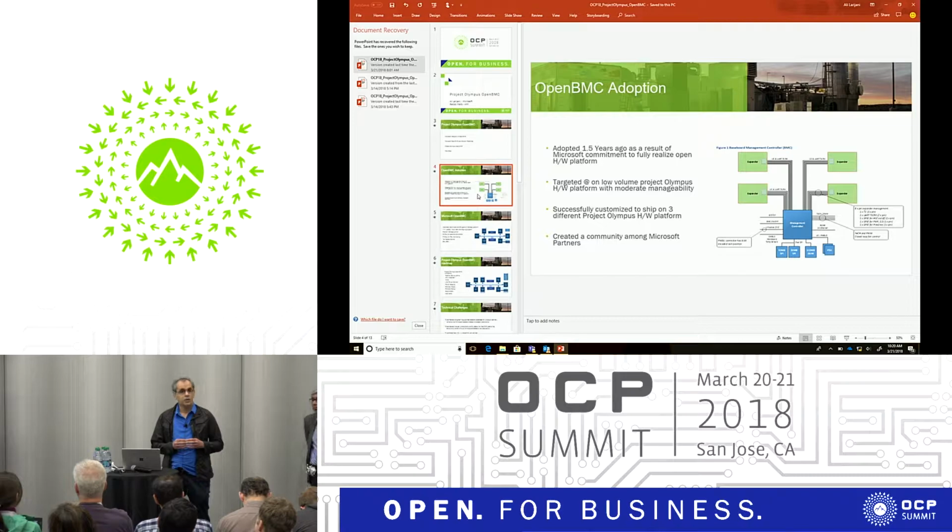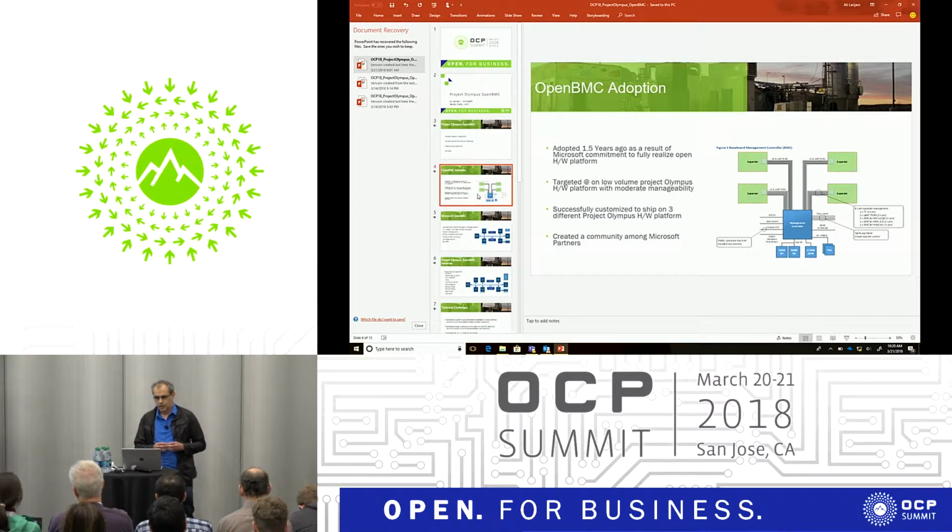We had to educate ourselves to understand the firmware architecture, and for all the hardware development that Microsoft does, we are interacting with lots of partners. We had to educate them also to get up to speed and do the rest of the development based on OpenPower OpenBMC. So here in the block diagram, you can see the hardware manageability that we first tried.